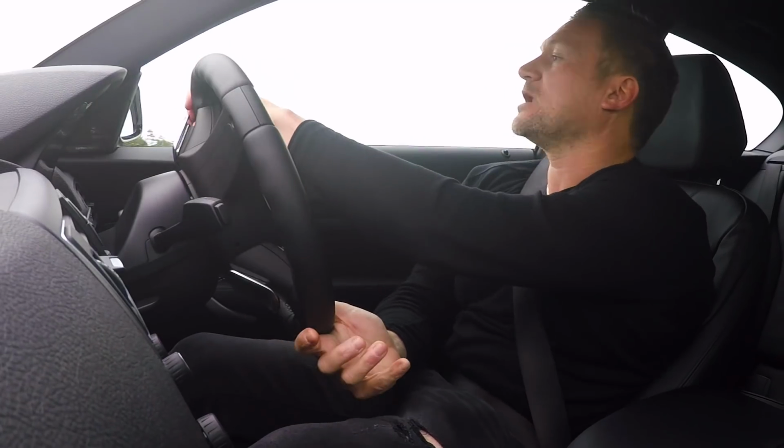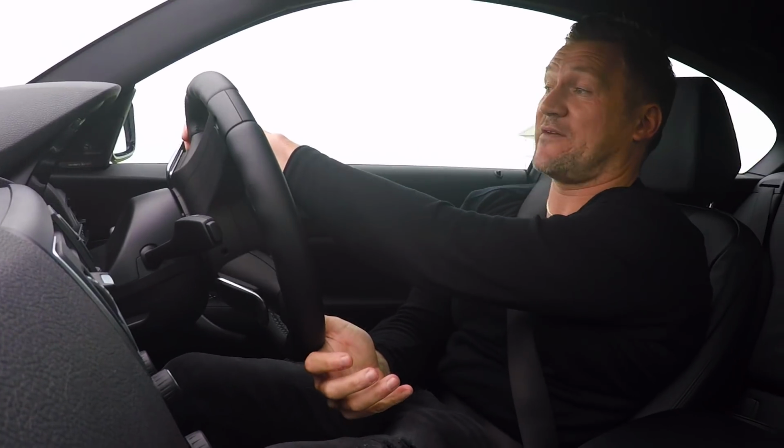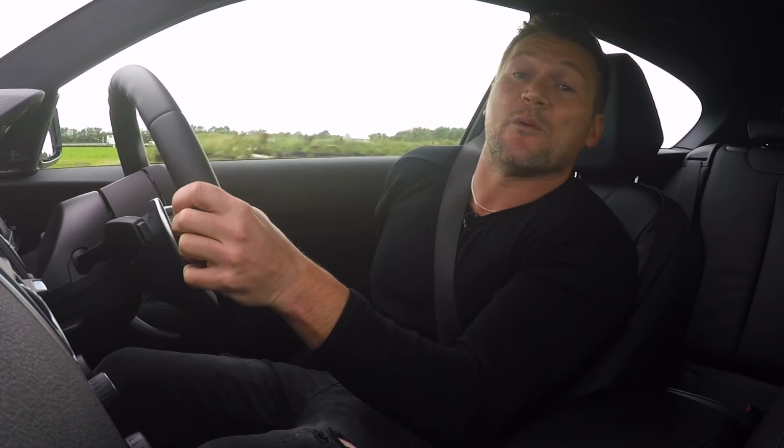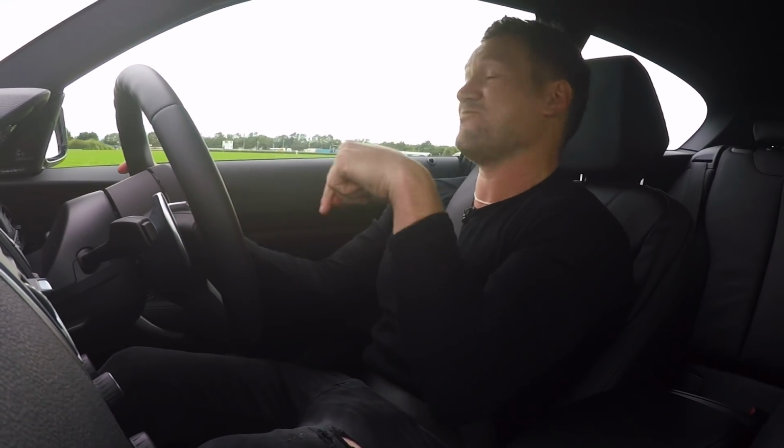So it's quite handy in balancing up the weight distribution between front and rear. Now, I think Matt's probably going to be quicker than me because he's going to have the traction advantage of a four-wheel drive car, but he won't be having more fun because this is rear-wheel drive and it will do big skids, and I enjoy big skids.